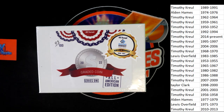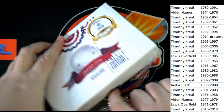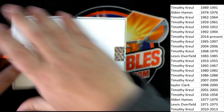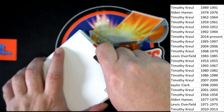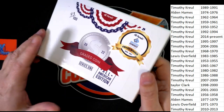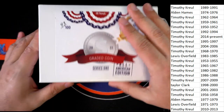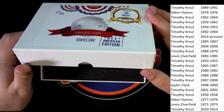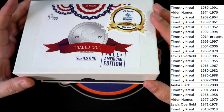Are you ready for treasure? I know I am. We've got all kinds of great breaks, and now we've got this coin rip. Good luck, everyone, in the box break. What's it going to be? Who's it going to be?